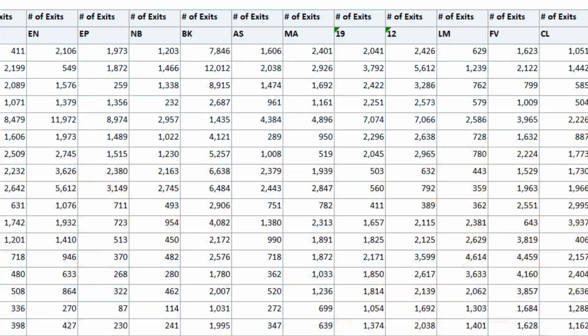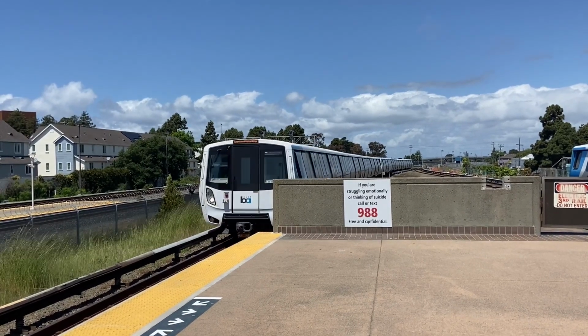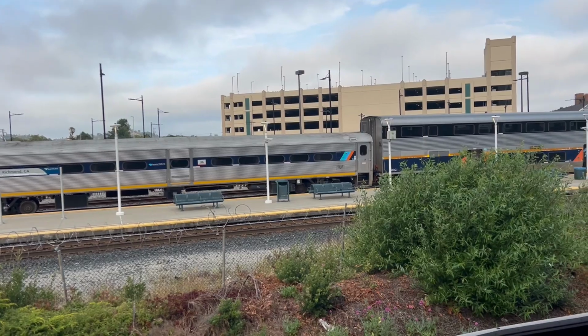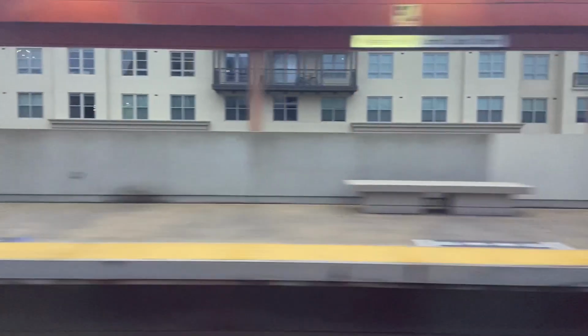BART has an even number of stations, so technically there are 2 medians. Of the 50 stations, the ones that came in 25th and 26th place for monthly ridership in April 2025 were Richmond and Pleasant Hill. Now, Richmond is a great station, but it attracts a good chunk of ridership from Amtrak. So I think Pleasant Hill is a better representation of what an average BART station looks like, so to speak.